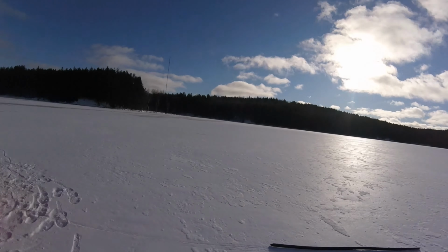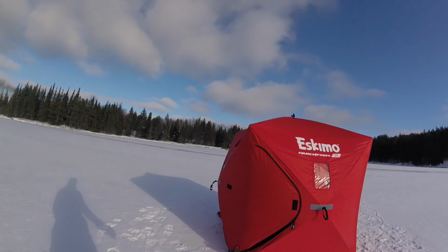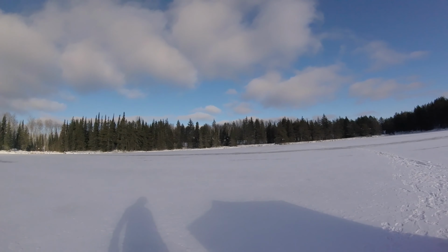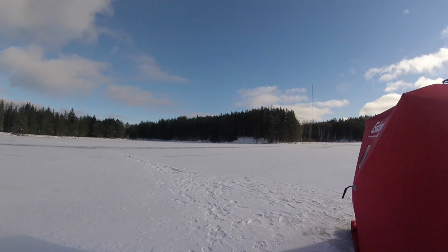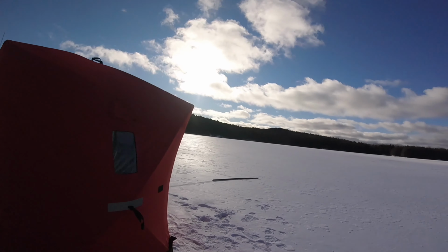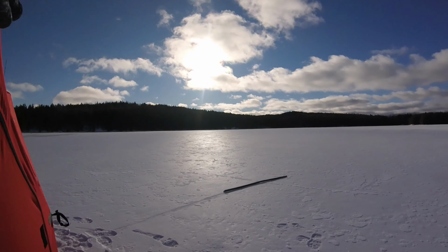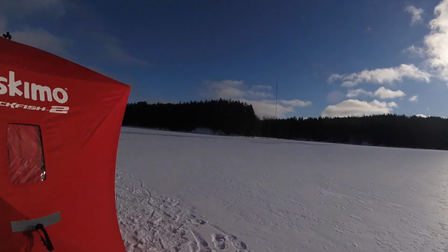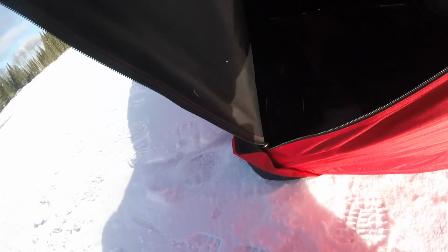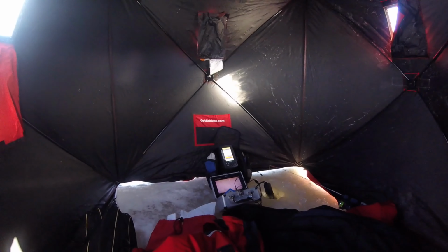Okay, folks, welcome to the first setup of 2021. It's minus 17 today where I'm living, and like I said in the intro, guys, we are going to set up the tent, and we got her going. We got everything set up inside. I'll give you guys a quick little look. We're marking a fish. Holy crap. But anyways, guys, we got the underwater camera set up.